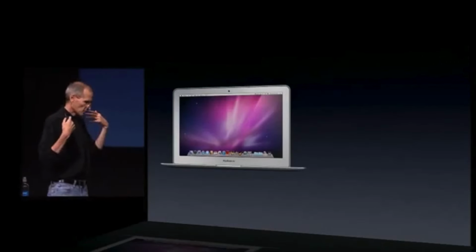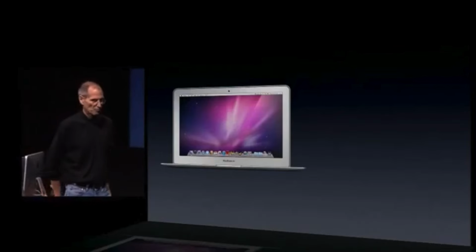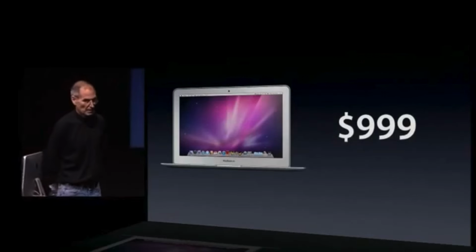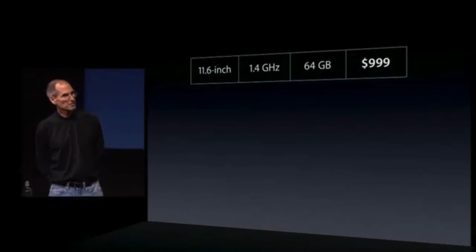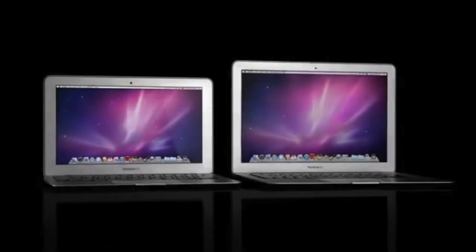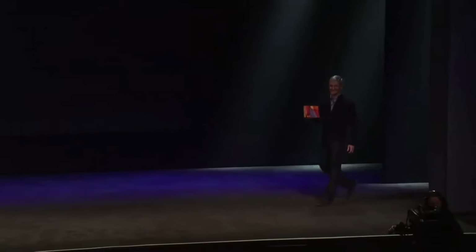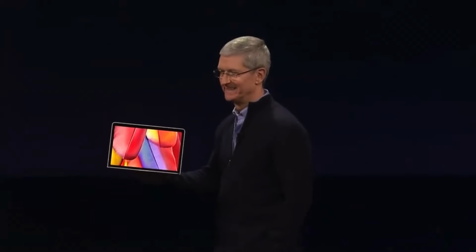Plus, the prices were pretty low for a MacBook, having a base price of just $999 for the 64GB MacBook Air 11-inch, and a base price of $1,299 for the 128GB MacBook Air 13-inch. They both sold quite well, but the 11-inch MacBook Air had a particularly short lifespan, spanning from 2010, its release year, only to 2015, when it was replaced by the 12-inch Retina display MacBook.